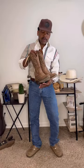For the boots, we're going with the Dan Post natural python skins. I feel like they tie in the decade perfectly.